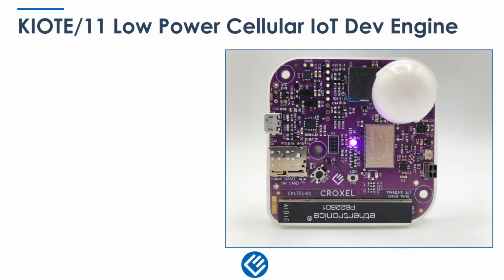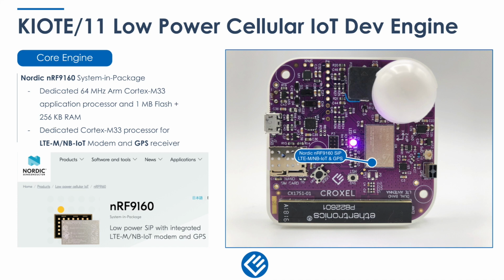So the hardware design is powered by the Nordic Semiconductor nRF9160 system in package, which is pretty awesome. It has dedicated processors for application and its built-in LTE-M NB-IoT modem plus GPS receiver.